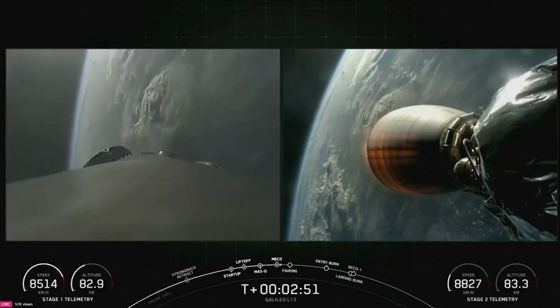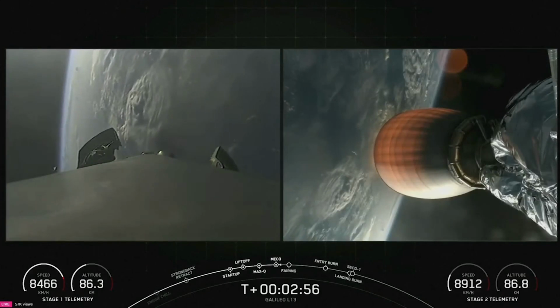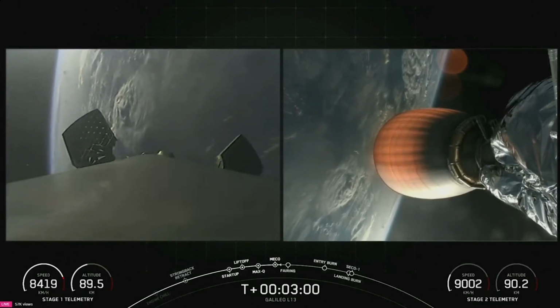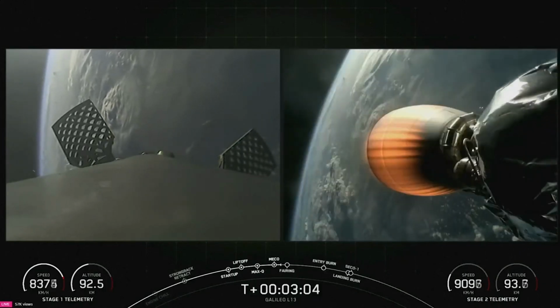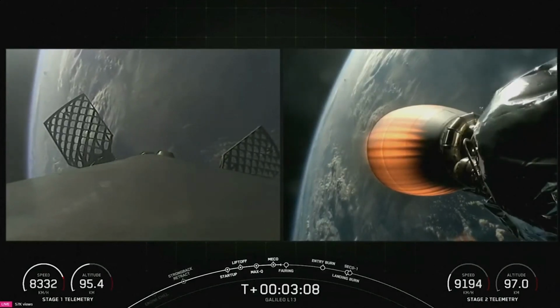So there we have confirmation of main engine cutoff, stage separation, and SES1. Next up, we're expecting to see and hear confirmation of payload fairing separation. We are attempting to retrieve these fairing halves once they fall back down to Earth using our recovery ship, Doug. And fun fact, this is our 242nd mission to use a previously flown fairing.